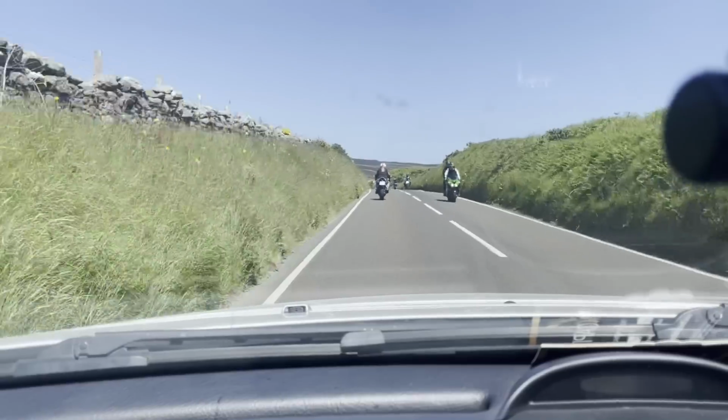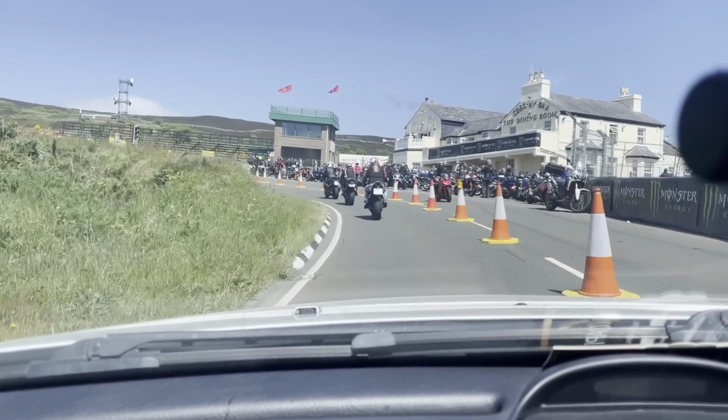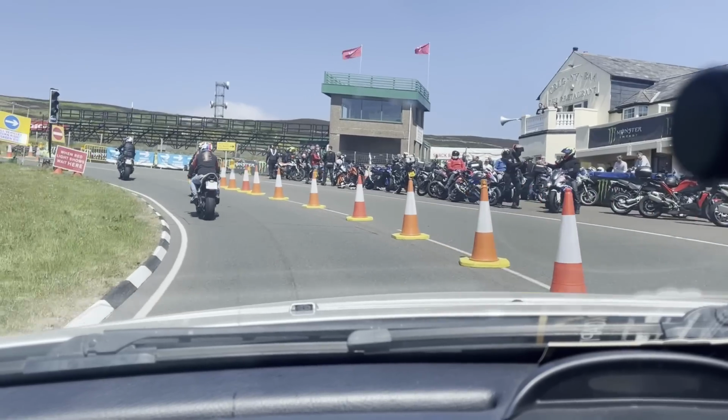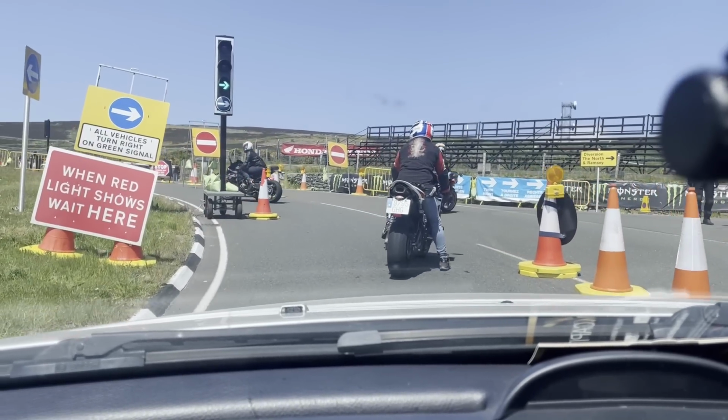So we're almost at the Creg. Let's have a look at the Creg. Jesus, it's busy here. Look at this. All right, let me try and find parking somewhere. It's going to be fun. So you see the one-way setup.